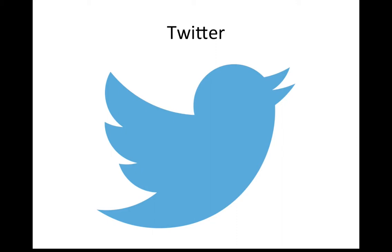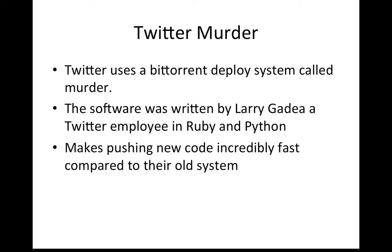The way that Twitter pushes their code is they use a BitTorrent deploy system called Murder, which was actually written by one of their employees named Larry Gadea, and it's written in Ruby and Python. Formerly, Twitter was using a single Git server to push and pull code to all of their computers on their local network, and it just took a really long time, upwards of 40 minutes. After switching to this BitTorrent system, it now only takes 12 seconds.